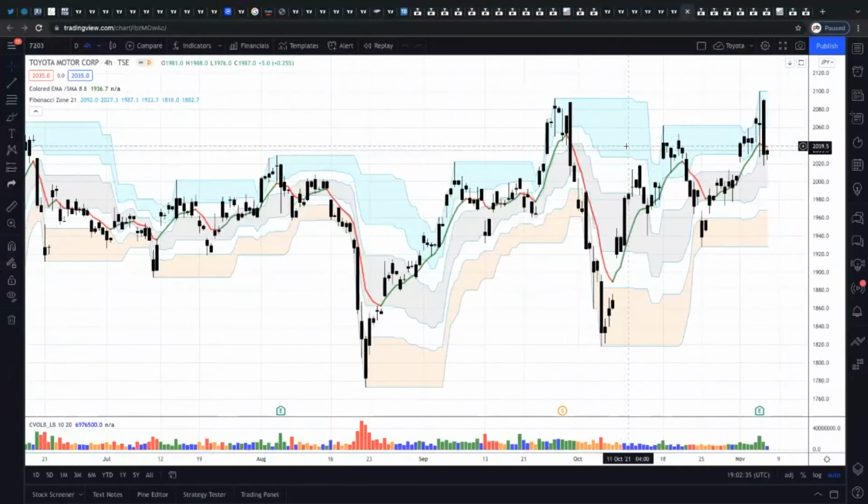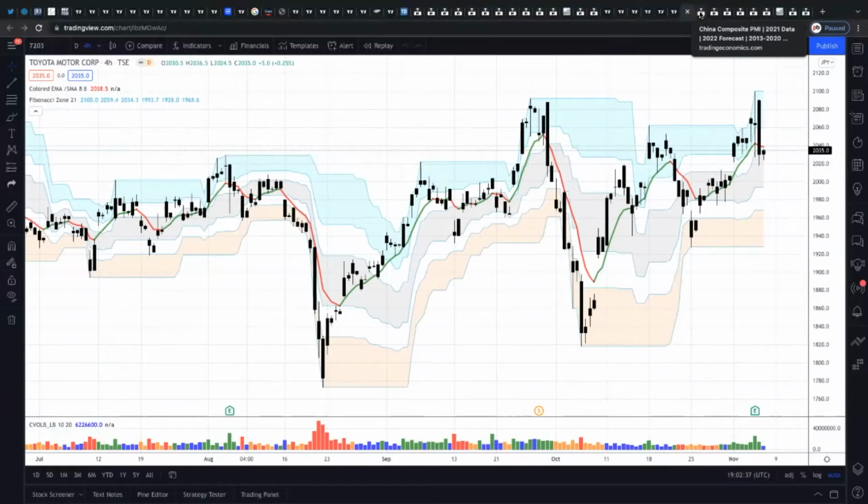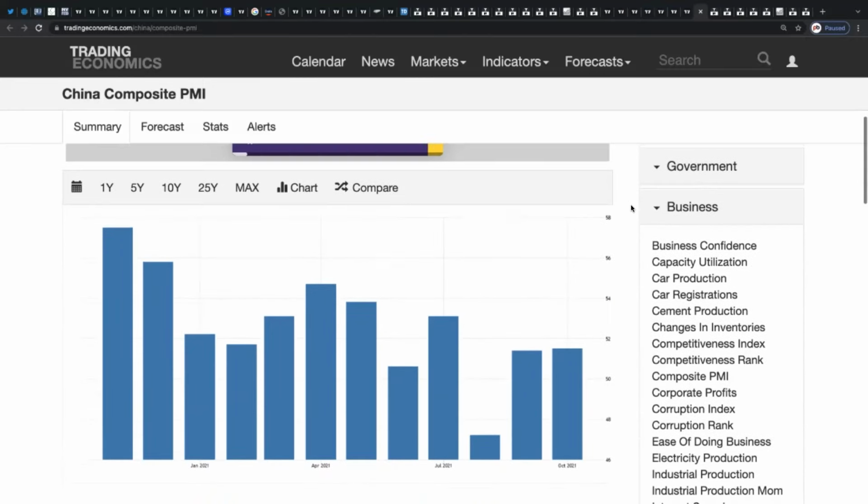And then we got Toyota. So these are the individual names I'm watching to try to find canaries in the coal mine.